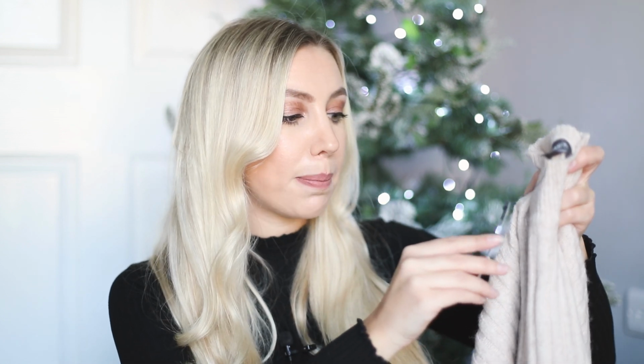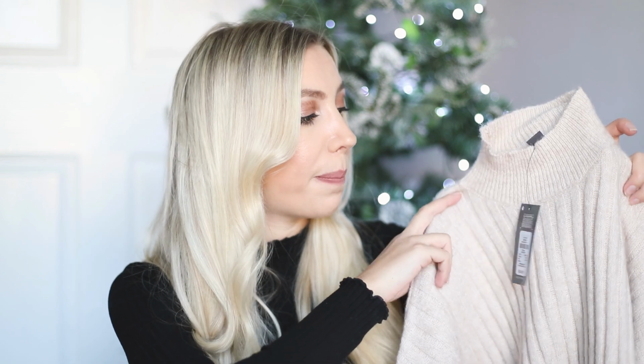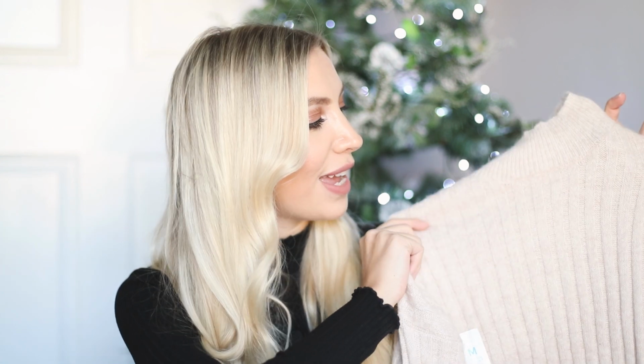I got it in a medium, which is a 10 to 12, and that was purely because they didn't have any smalls left. But to be honest, it's always nice to have quite a big baggy jumper to just chuck on over jeans or leggings. I am going to Winter Wonderland later in this month, so I'm hoping that this kind of thing would be really lovely for that kind of trip. So I can't wait to see how this one looks on.